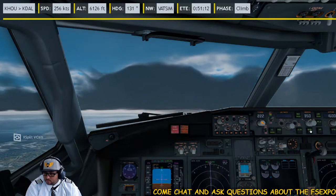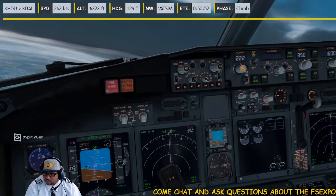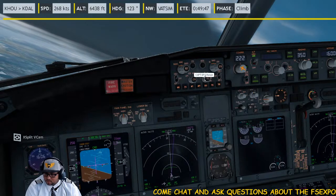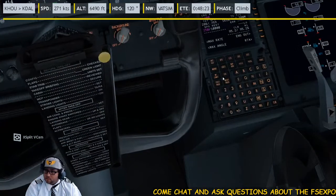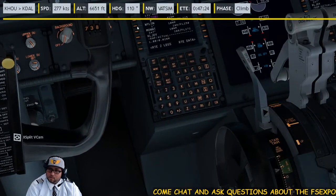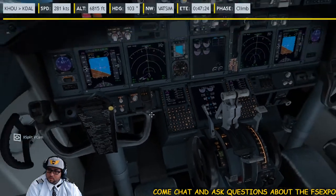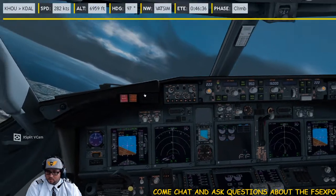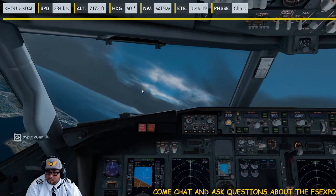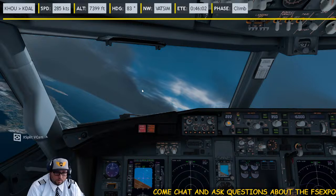Approach, this is Delta 209, we're level at 16,000, and we just crossed the ETOKA. Delta 209, I believe it was, your radio's pretty faint. I think you're well outside my airspace. What arrival did you file? We're on the KHOU 5 arrival for Delta 209.